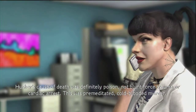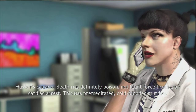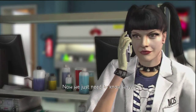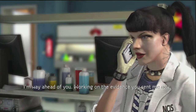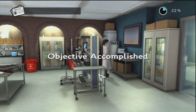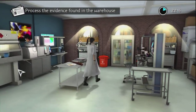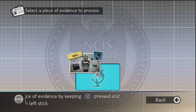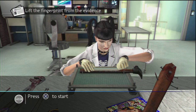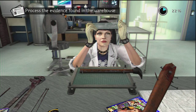Husker's cause of death was definitely poison, not blunt force trauma or cardiac arrest. This was premeditated, cold-blooded murder. Now we just need to know why. I'm way ahead of you, working on the evidence you sent me now. Gotcha, you little bugger.